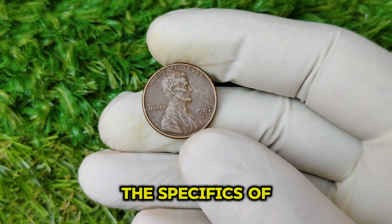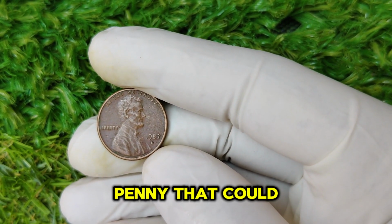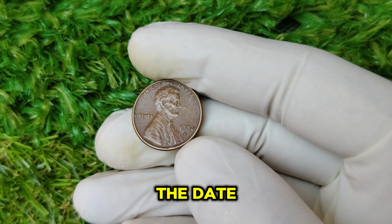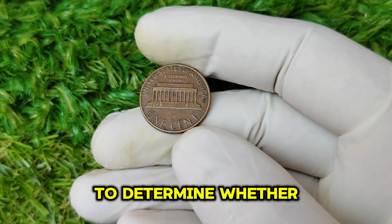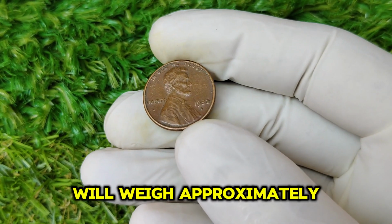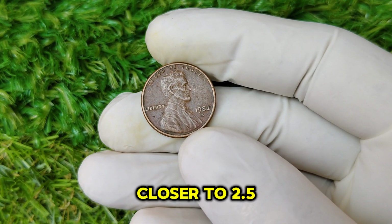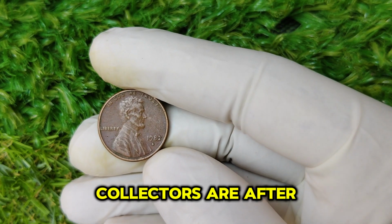Now, let's get into the specifics of what you need to look for if you think you have a 1982 D penny that could be worth a fortune. First, check for the D mint mark just below the date, indicating that the coin was minted in Denver. Next, you'll want to determine whether your penny is made from copper or zinc. You can do this by weighing the coin. A copper penny will weigh approximately 3.11 grams, while a zinc penny will weigh closer to 2.5 grams. The heavier copper version is the one that collectors are after.